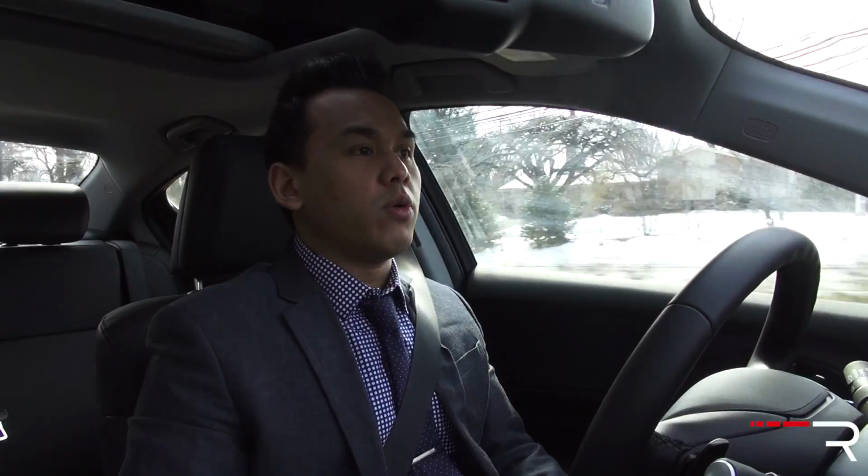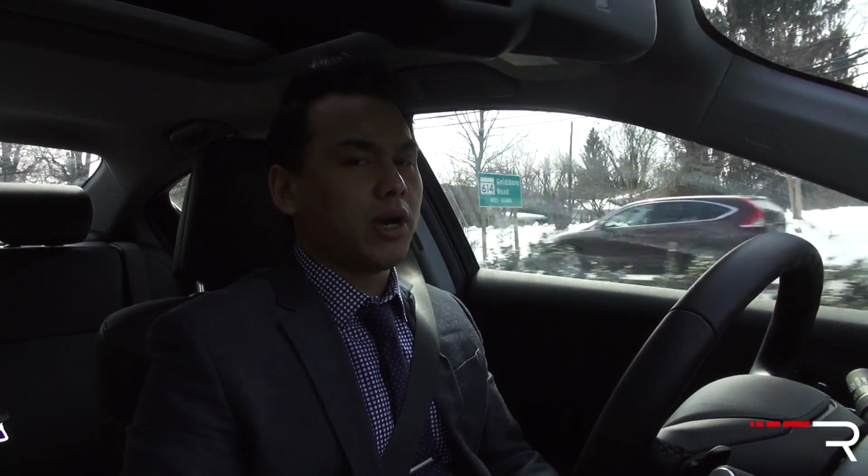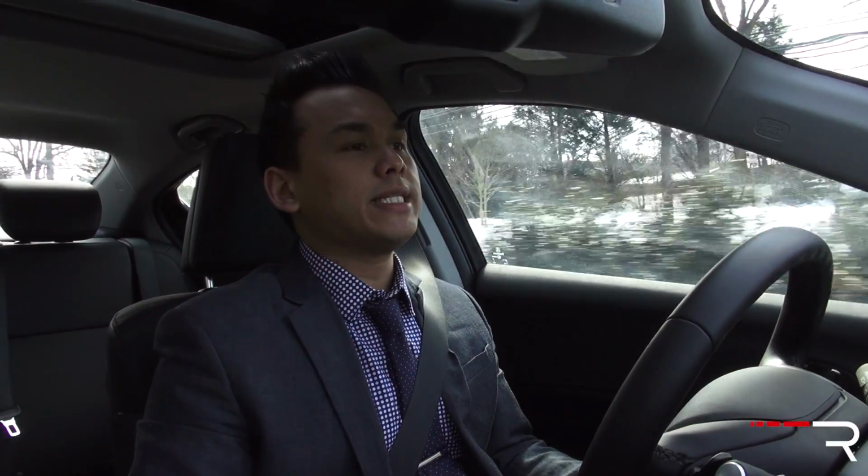Now with 201 horsepower and 8-speed dual clutch, I would probably estimate this car will get to 60 in the mid 6-second range. I want to say around 6.5 seconds. If you remember the old 2-liter 5-speed automatic ILX, that actually took closer to 9 seconds to get to 60. So the fact that Acura did shave down 2.5 seconds is a great improvement.